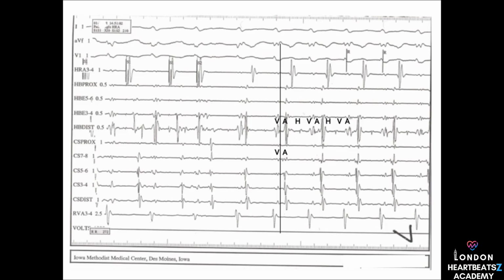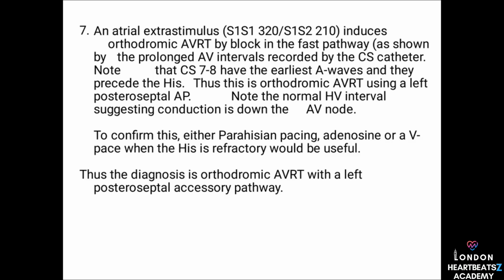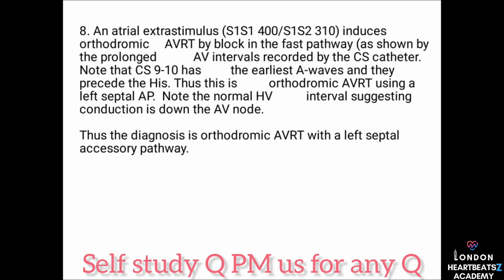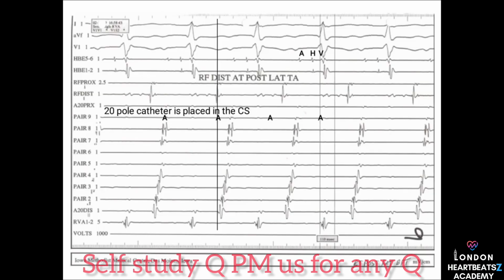Orthodromic AVRT again, but this time using a left septal accessory pathway, triggered by, you guessed it, atrial extrastimulus pacing. Another left-sided pathway, but this time it's septal. Right, and what we see is very similar to the last case. Atrial extrastimulus pacing, orthodromic AVRT, and the earliest atrial waves are on coronary sinus catheters 9-10. That confirms that left septal accessory pathway. Okay, so same story, different location. Exactly. Now figure 9, this one's showing orthodromic AVRT with the earliest atrial activation coming from the distal pair of electrodes on a 20-pole catheter in the coronary sinus, specifically at the left posterolateral coronary sinus.